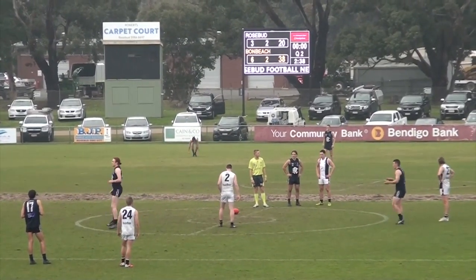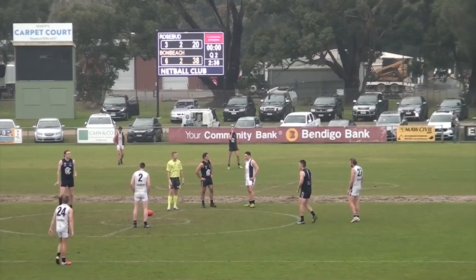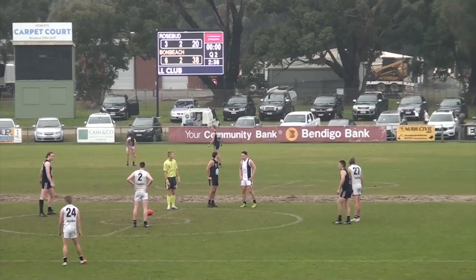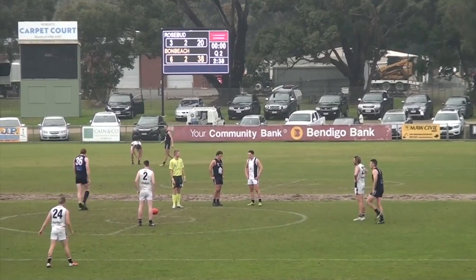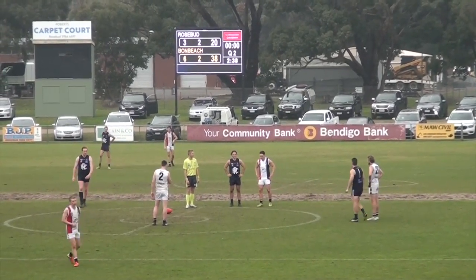In a good reserves game here, Rosebud led all day. They needed a win to keep their finals chances alive. A very strong percentage, and then Bonbeach on top. Two goals quickly to hit the front, and then Rosebud had the last kick of the day to win, virtually. So it was a good game.